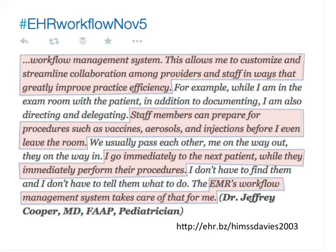So, Dr. Cooper, pediatrician, is not talking about an electronic health record, he's talking about a workflow management system. It allows him to customize and streamline collaboration among providers and staff in ways that improve efficiency. For example, while he's in the exam room with the patient, in addition to documenting, he's also directing and delegating. That's that starburst of arrows in the workflow model that are going from the left side with smart sequences out to simultaneous actions. He says, we pass each other, me on the way out, they on the way in. I go immediately to the next patient. They immediately perform their procedures. I don't have to find them. I don't have to tell them what to do.